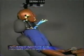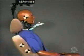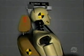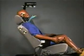Overall, the Institute was very disappointed. Most of the head restraints tested did very poorly. Take the 2005 Toyota Corolla, for instance. Its head restraint is too low to protect the dummy's head. The Institute says the seat needs to be almost an inch higher to give more support to the head. And even a seat's softness can make a big difference.